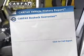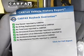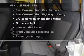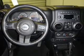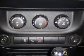Rest easy knowing this vehicle comes with a Carfax Vehicle History Report from Carfax, the most trusted provider of vehicle information. Plus, enjoy these notable features that are included in this vehicle. Keyless entry, power door locks, power windows, cruise control, an AM/FM stereo with a CD player, a satellite radio, an alarm system.